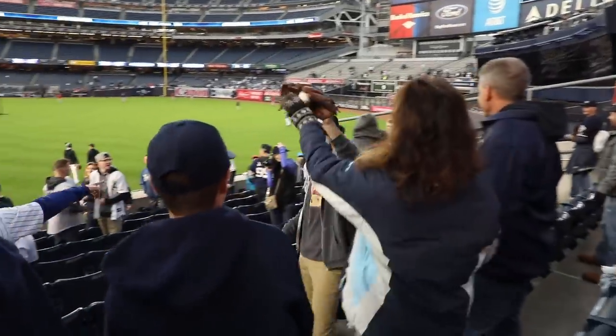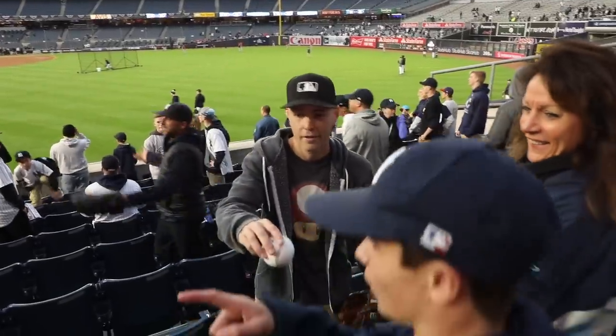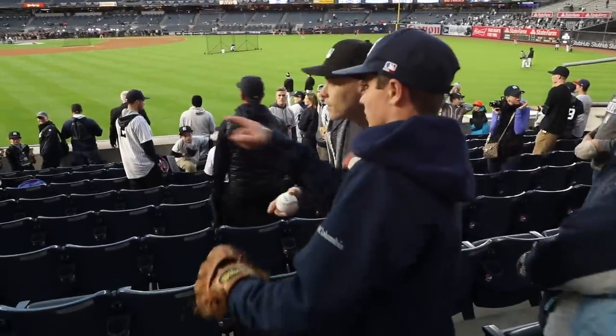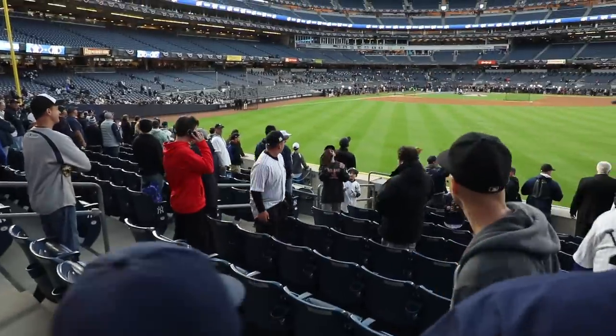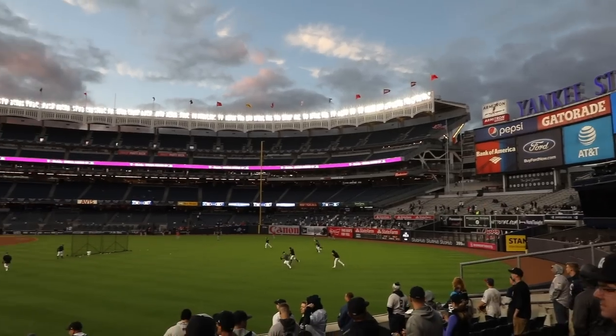Here's the guy again. 2 catches right there to close out Yankees batting practice, and they were both hit by Jacoby Ellsbury, so my decision to come over here for him definitely paid off. That makes it 7 baseballs total today, and the Astros are up.